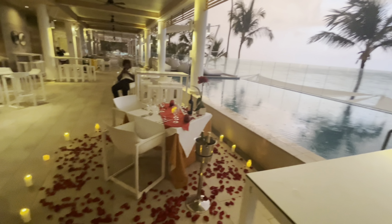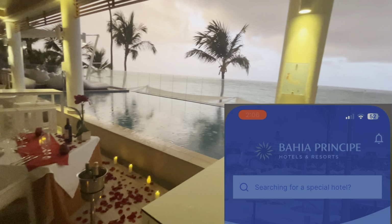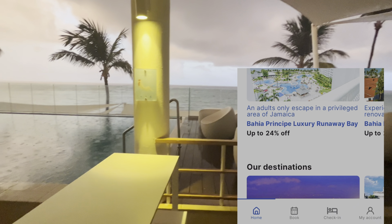Before you arrive at the resort, make sure to download the Bahia Principe app. This app will help you manage your stay. You can book your dinner reservations before you even reach the resort. Booking in advance is important because popular restaurants fill up fast.